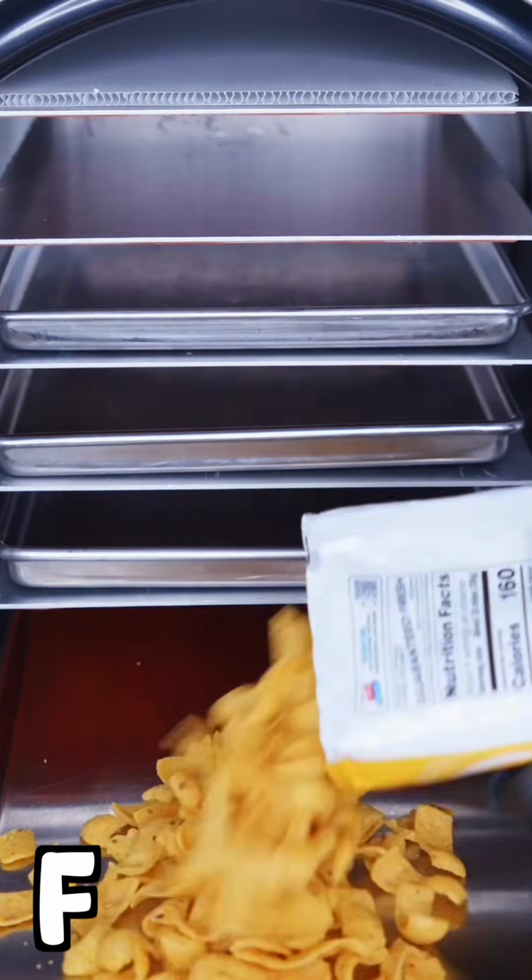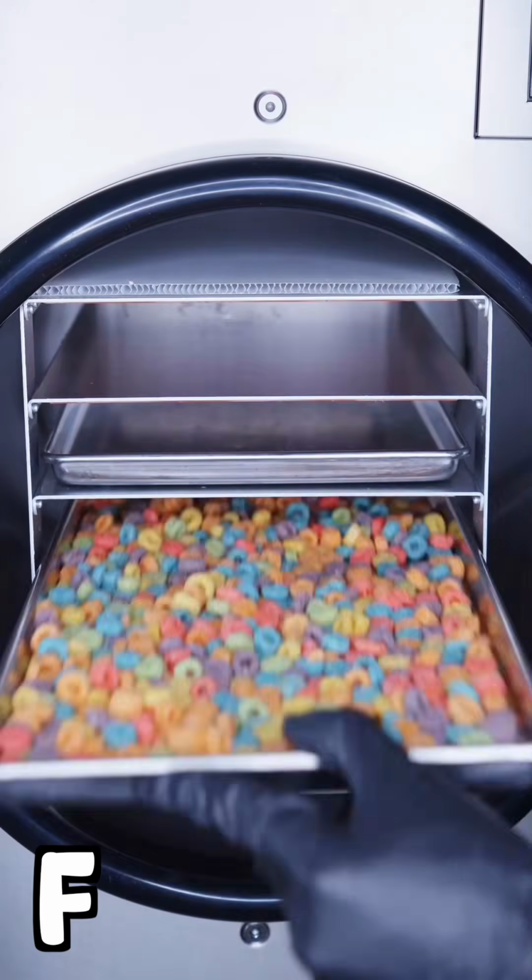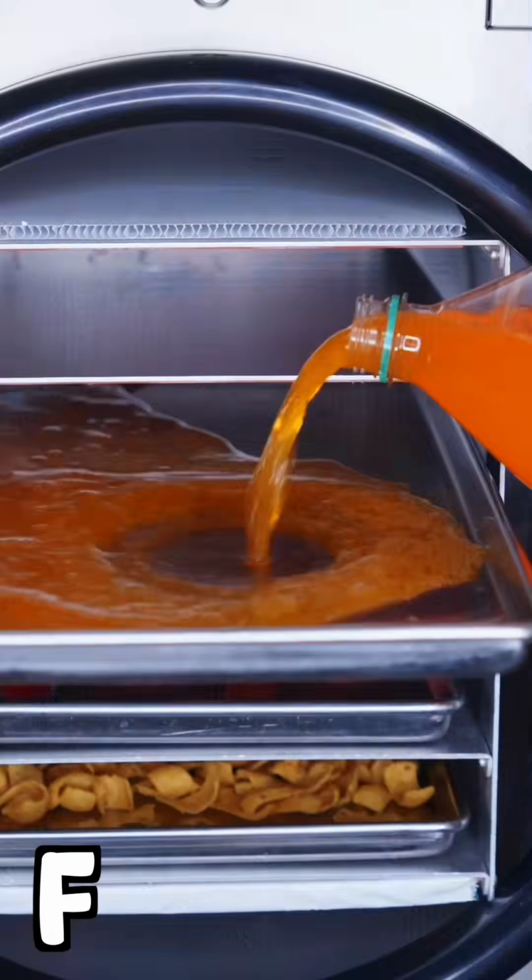We're freeze drying the alphabet, and today we're on letter F, so we're gonna freeze dry Fritos, Fruit by the Foot, Fruit Loops, and Fanta Soda. I'm so excited. Let's put it in our freeze dryer and see how it turns out.